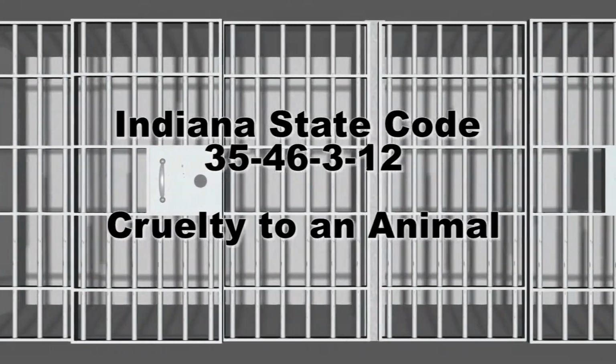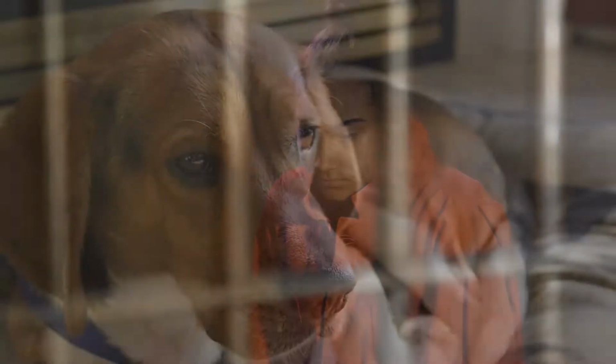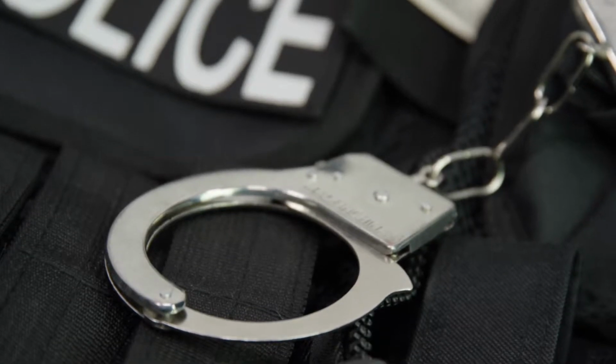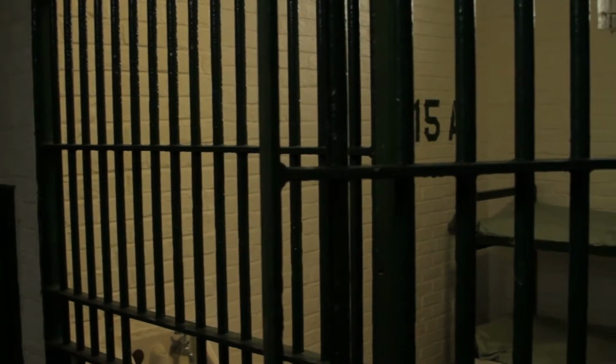35-46-3-12, cruelty to an animal. B, a person who knowingly or intentionally beats a vertebrate animal commits cruelty to an animal, and that is a Class A misdemeanor. Number 1 states the person has a previous or unrelated conviction under this section, so that means it can actually raise to a level 6 felony. Number 2 states the person committed the offense with the intent to threaten, intimidate, coerce, harass, or terrorize a family or household member. This escalates it also to a level 6 felony.